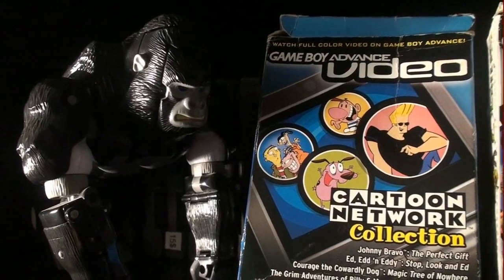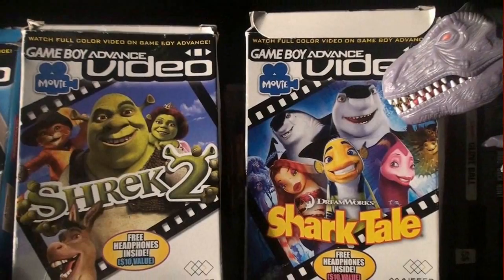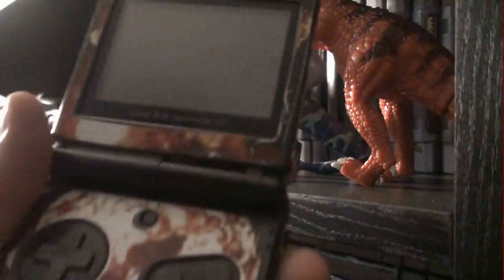Much like how Game Boy Advance Video was the last stand for Game Boy to compete with other formats before being turned into the Nintendo DS. And no, Kong was never released on Game Boy Advance Video.